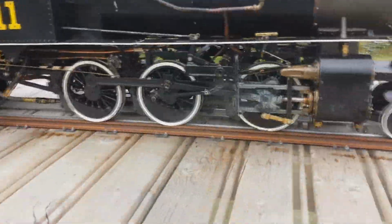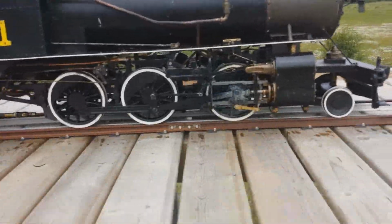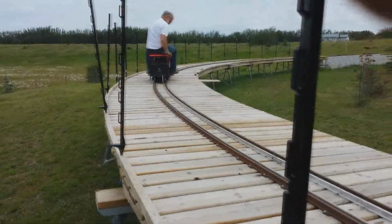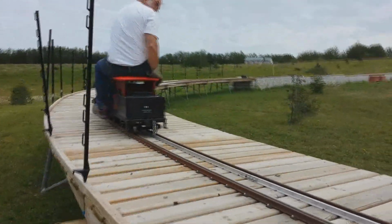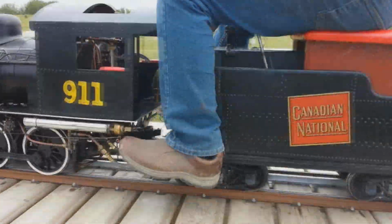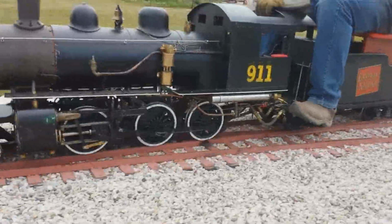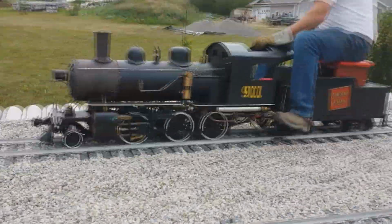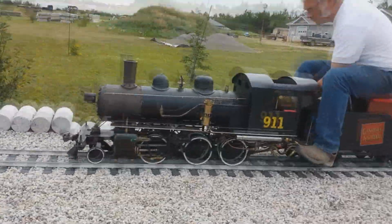I got a leak in the packing here. See, these cylinder cocks are closed off on this side, but the ones on the other are not.